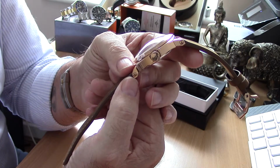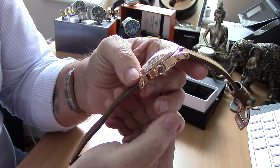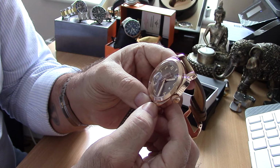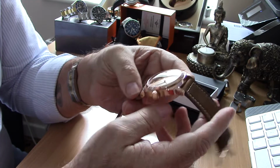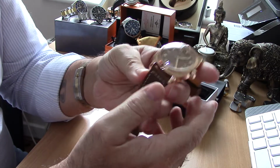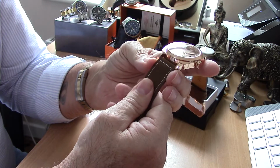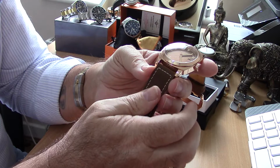I do like the adoption of the screw for strap change. There's nothing worse than fiddling about with a pin that tends to, in my case, jump out of sight, and I'll never find it until the time I don't bloody want it. So, well done on that aspect. I think that's a neat touch. The leather strap is actually what we would call velveteen or brushed suede, a brushed velvet type effect. So it's not smooth, but it's not rough.